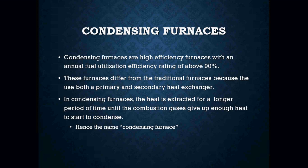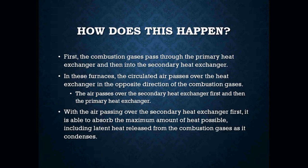Your condensing furnaces, however, are a lot more highly efficient and usually have an AFUE, or annual fuel utilization efficiency, rating of above 90%. These furnaces differ from those traditional furnaces because of the use of the primary and secondary heat exchanger. So in your condensing furnaces, the heat is extracted for a longer period of time until the combustion gases give up enough heat to start condensing, hence the name condensing furnace.